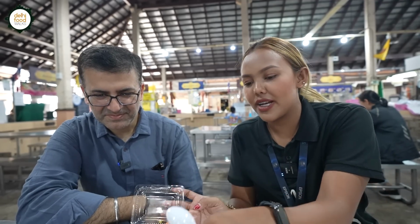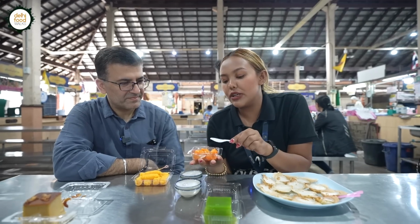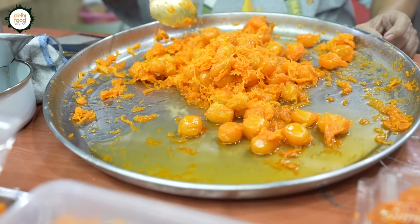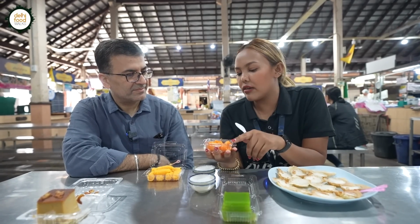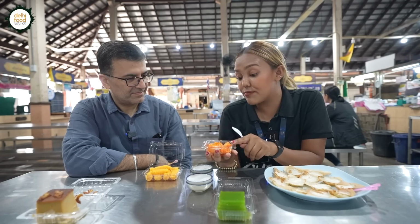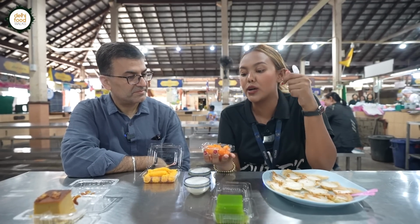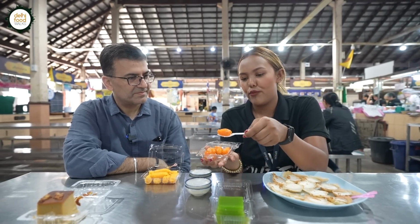And this one has become a Thai version. It is also influenced because we use the egg yolk. Back in the day, when we made Thai desserts, we didn't use egg yolk. But when the Portuguese came, we started using egg yolk because of the influence. This one is the mung bean paste. They cook the mung bean with coconut milk and sugar, dip it into the uncooked egg yolk, and cook it in hot coconut sugar, and it becomes this little bowl, like this.